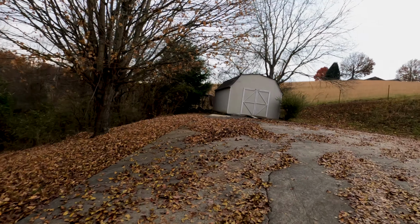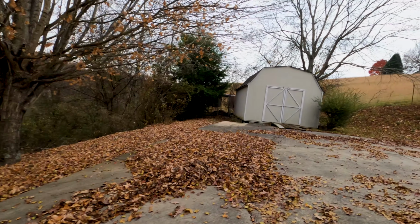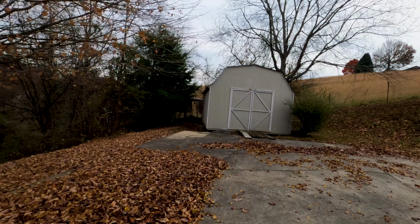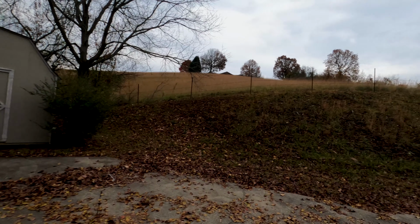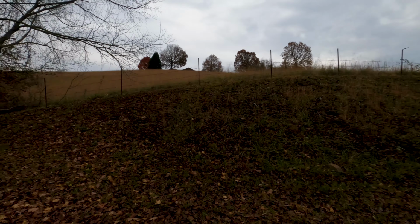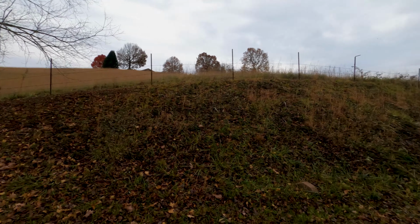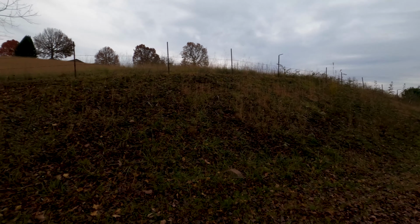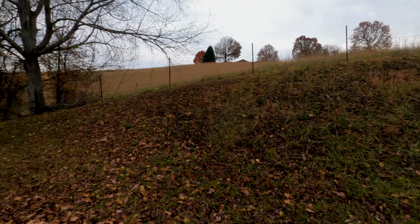So we get up to, technically, the back of the property. I got myself a nice little shed outside, a nice sloped area where I'm going to be able to create my own little tester crawler course along here. Looking forward to getting all of that worked in.